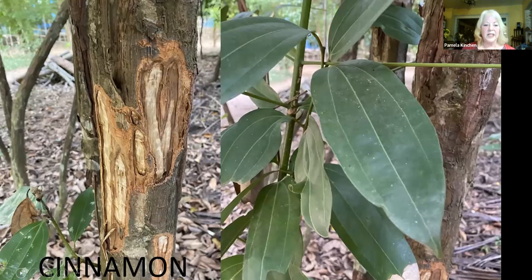This is cinnamon. I did have a little video, but it was just him cutting the cinnamon off. It was actually a tourist tree that they used just to show examples of it. But the cinnamon, the smell of it was incredible. It was so perfumed, not like the cinnamon that we get at all.